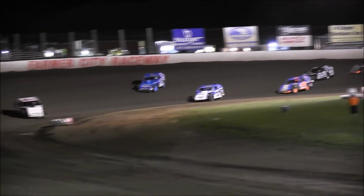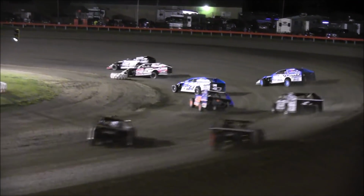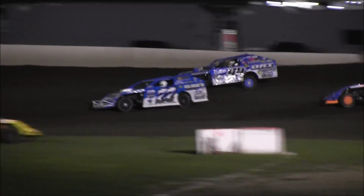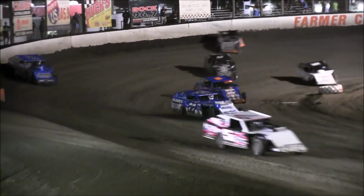Stephen Brooks looks to the inside of Ryan Unzicker as they roll out of turn 4. It's Unzicker, your leader. Stephen Brooks in 2nd. Chris Arnold up on the outside is 3rd. Joe Rokos on the inside takes the 3rd position, but Chris Arnold looks to make a run up on the top side to try to regain the 3rd spot. Blaze Melton is right there with him in 5th. Past the stands they roll.